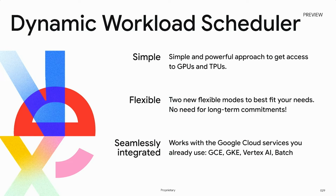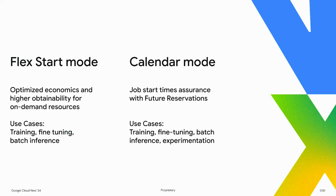The first part is providing a very simple interface that does not require you to reserve the capacity in long-term tranches to be able to go ahead and then run your workloads. Second is being flexible in terms of multiple different use cases that you might have that require different levels of SLAs associated with the AI/ML workloads that you have. And third is seamless integration with the set of managed services that we have on top, whether it's GKE, whether it's Vertex, or any other services that you may be using that require those GPU resources, and being able to go ahead and then integrate with them flexibly. Let's dive a little deeper.